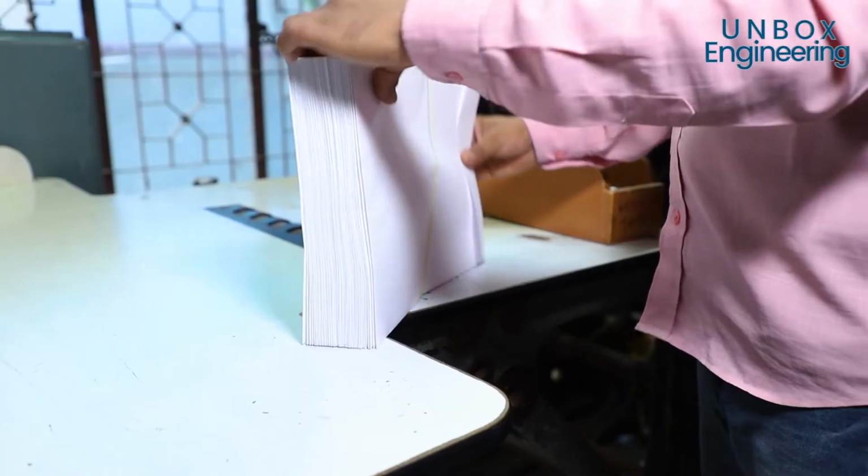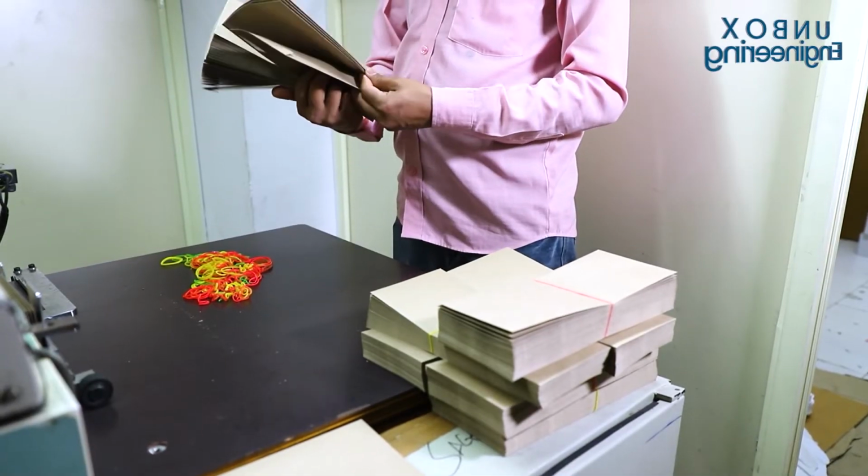Finally, the paper envelopes are ready to use.